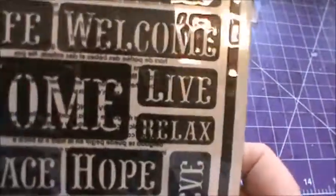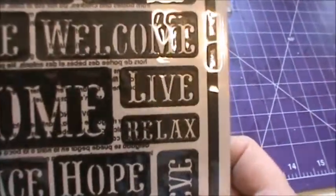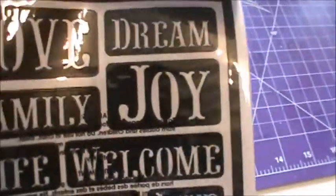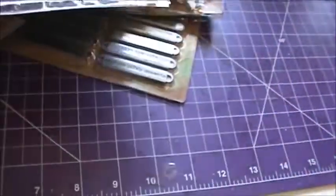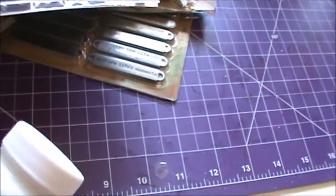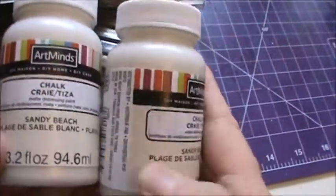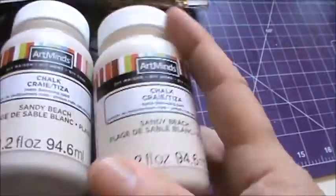I picked this up at Michael's as well because I have a project in mind coming real soon. I also picked up a couple of these chalk paint in Sandy Beach. Really pretty color.